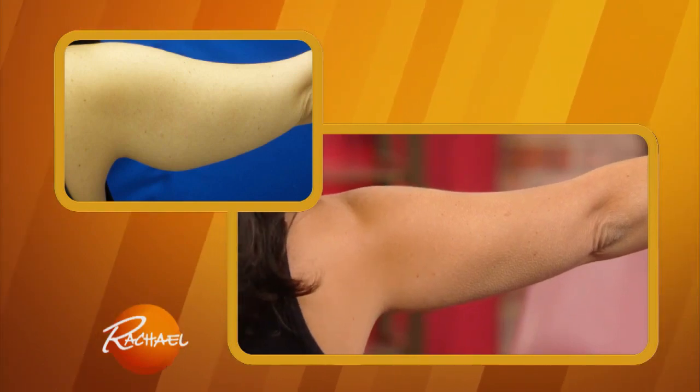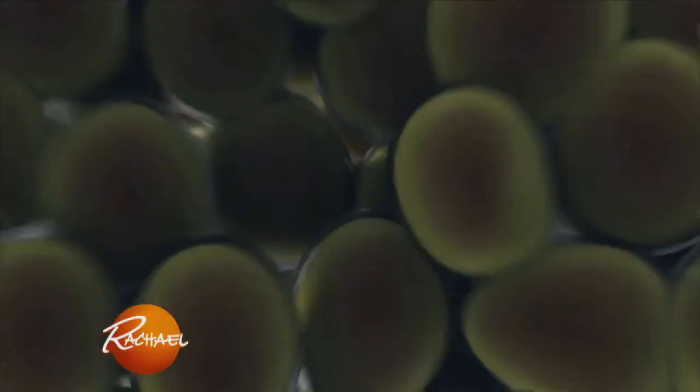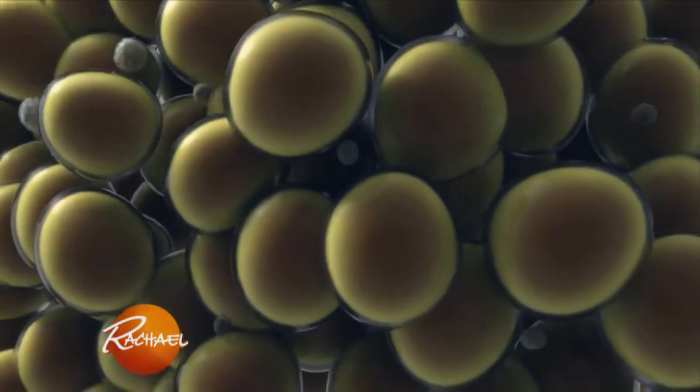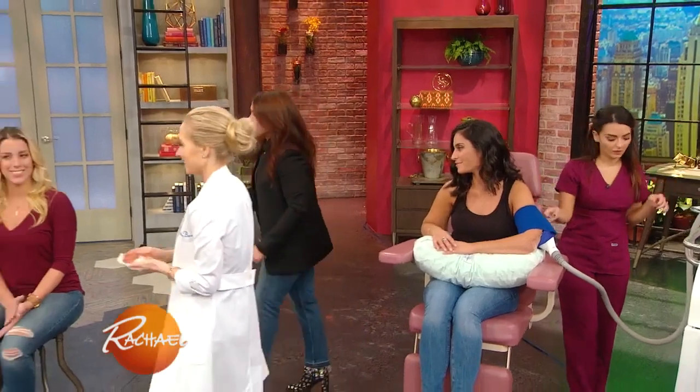So pop on up for a second. Do you want to stand up for me? Yeah. Turn around. If you guys can take a look at that, it's already a huge difference. Her fat cells are undergoing a process called apoptosis, or controlled cell death. Those fat cells are dying, and her body actually recognizes those cells and flushes them out of her body naturally over the next 90 days. That's why it takes up to 3 months to see the full effect. Congratulations, that's cool.